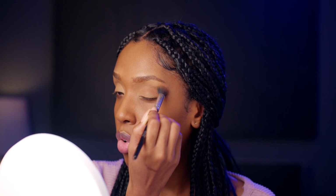Alright, so I'm gonna take a different brush, and I'm going to go into this brownish color right here. I was trying to find all of my drugstore makeup items that I have, and I do not have a powder bronzer by the drugstore. So if you know a good drugstore bronzer, please put it in the comments so I can check it out because I would love to review some drugstore bronzers.